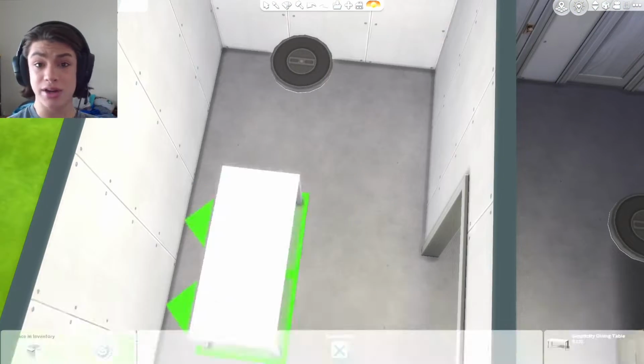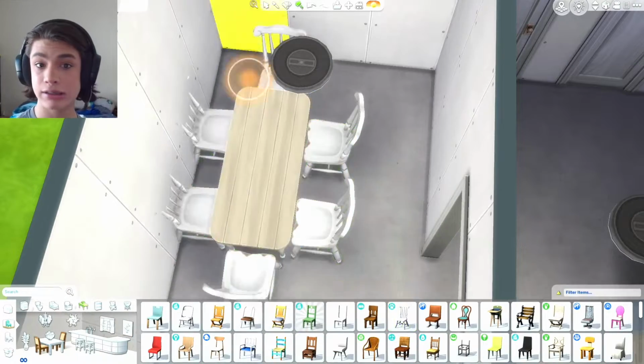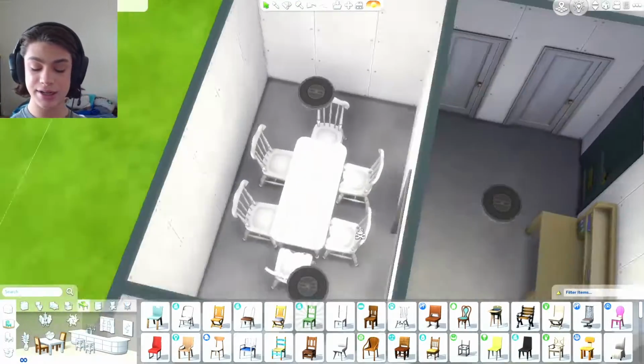So now I'm just gonna talk. I'm not gonna restate anything else I said because I'm redundant there. Anyways, then I did a little dining room.